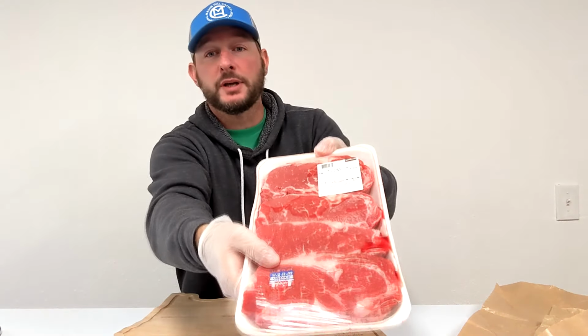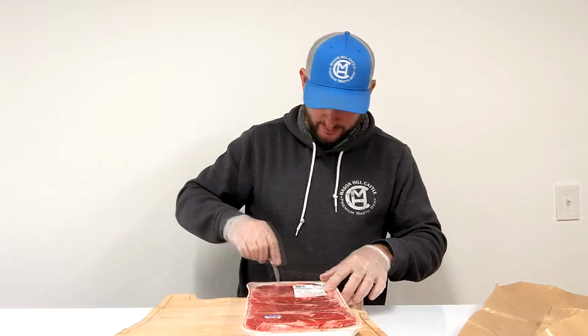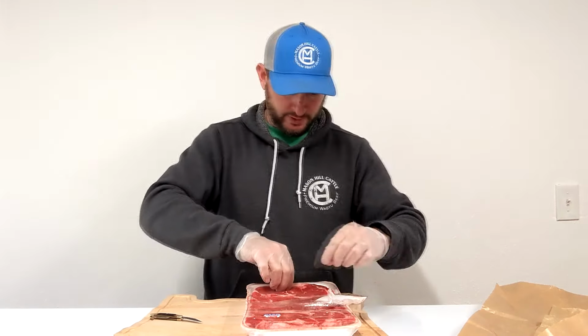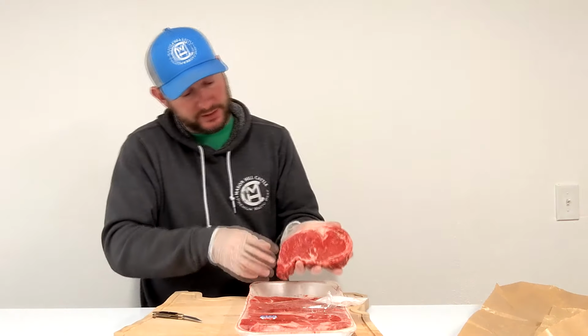We move on to the next thing. This comes from a large retailer that we're all very familiar with. You can see in the very bottom here, it's actually a choice steak package, never even been opened. We'll open it up and see what kind of steaks we got here. I'm gonna have to be a little careful. This one's pretty juicy. A little bit of blood in the container, but that's okay.